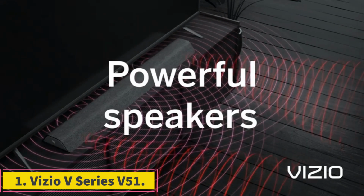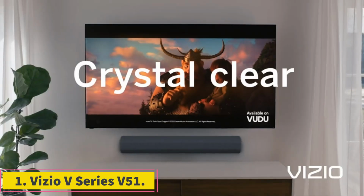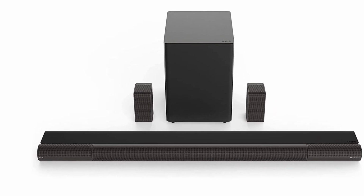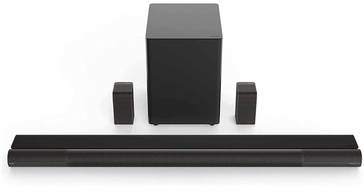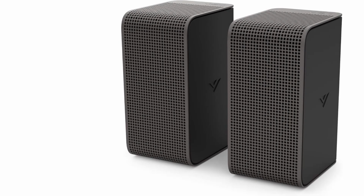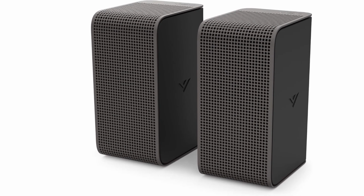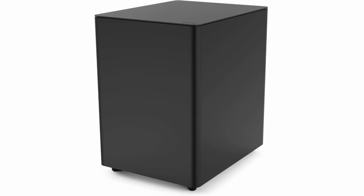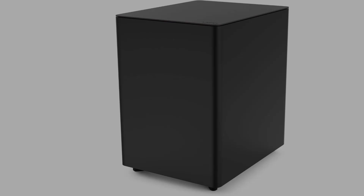Number 1. Vizio V Series V51. The best budget soundbar we've tested is the Vizio V Series V51H6. It's one of the only setups available at this price point with discrete satellites designed to improve the quality of 5.1 surround sound formats like Dolby Digital and DTS. It provides an immersive, cinematic feel with surround sound content, making you feel like you've dropped your couch right into the middle of the action.